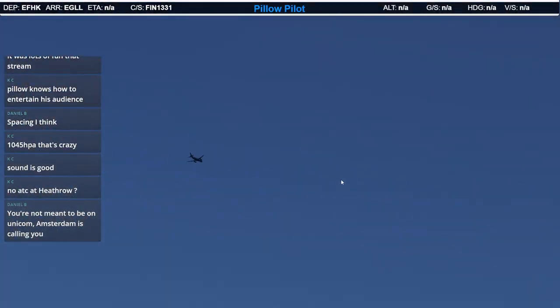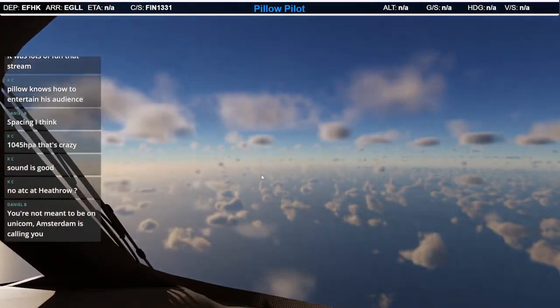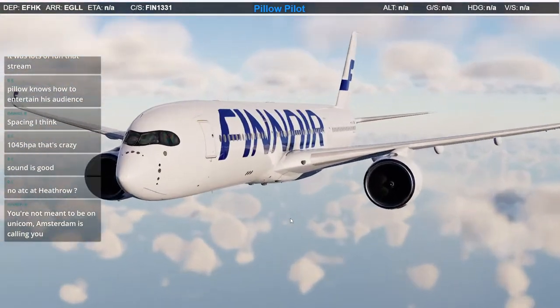Who's that up there? A British Airways A320. Let me guess, he's going into London Heathrow. I wouldn't be surprised to see a British Airways 320. I'd assume it's going into Heathrow.